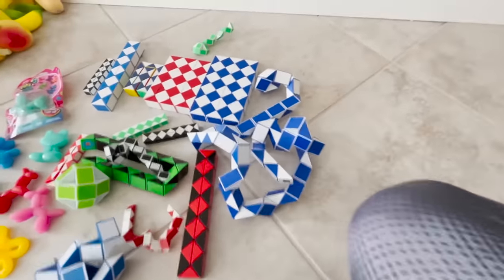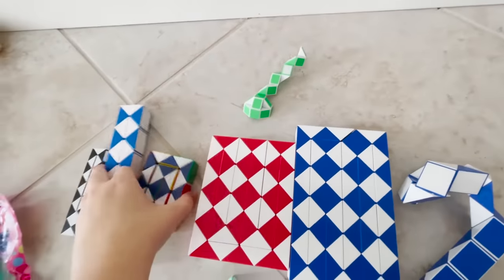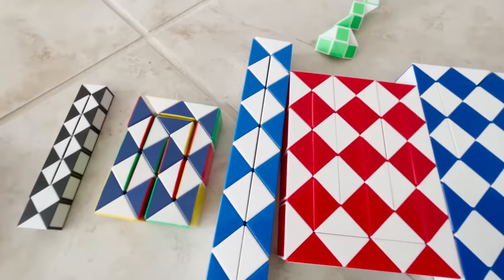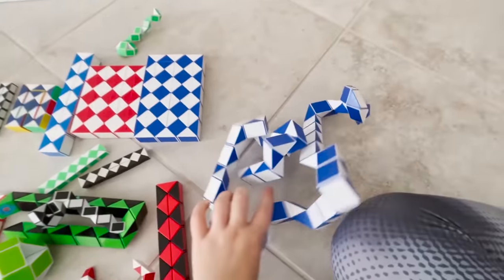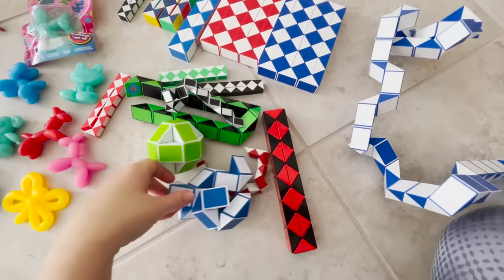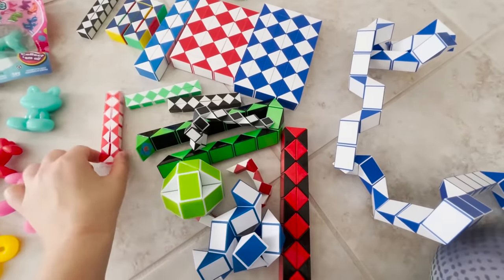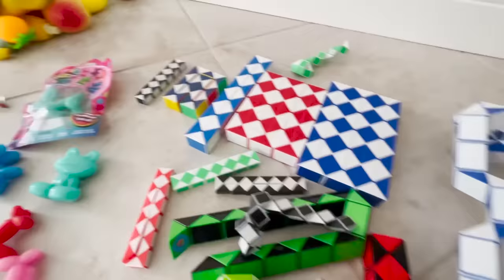Okay, this is my snake category. I have them in so many sizes. I think this one actually goes, so it's like tiny, and then small, medium, large, and then this one is my largest one. It's humongous. Snakes are so fun because you can literally make so many different designs with them. So that's super cool. I do have some videos on my TikTok showing you how to make some of them, like a dog or heart.